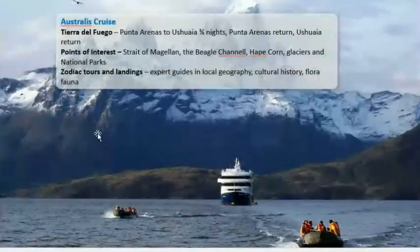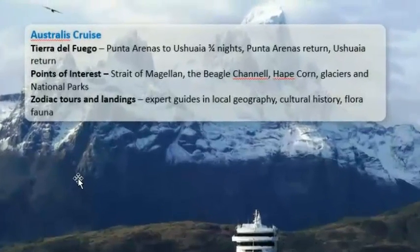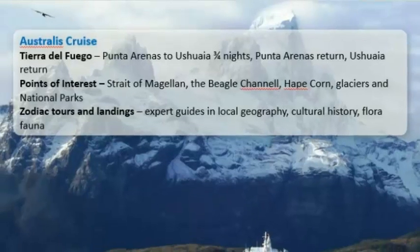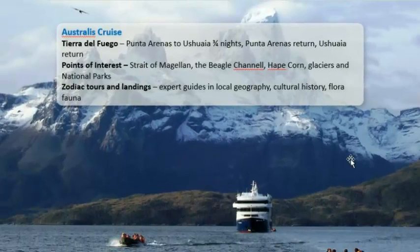And so I guess the main points of interest that you would see on the cruise would be the Strait of Magellan, as well as the Beagle Channel, Cape Horn as well, which is where you've got the meeting of the 2 seas, and you've got phenomenal glaciers and the national parks, and all of the experts on board are experts in the local geography, the local history, as well as the flora and the fauna. So you can expect to see a lot of sea life as well, such as penguins, seals, dolphins, and then obviously you've got these phenomenal cascading mountains.